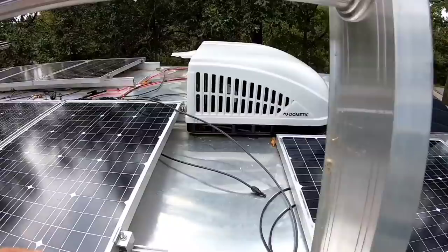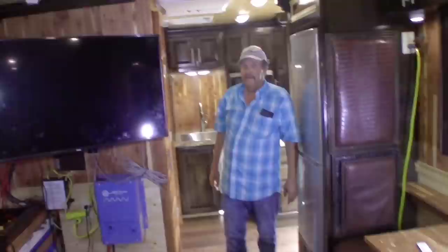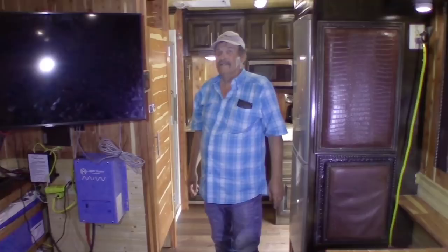All right, Tim, here we are inside Tim's trailer. And first thing that hits me, Tim, when I walk in here is all this fancy woodwork. Yeah, there's a bunch of it. You just went all out on this woodwork. It's just unreal. So why don't we start up front and we'll kind of work our way to the back. How's that?